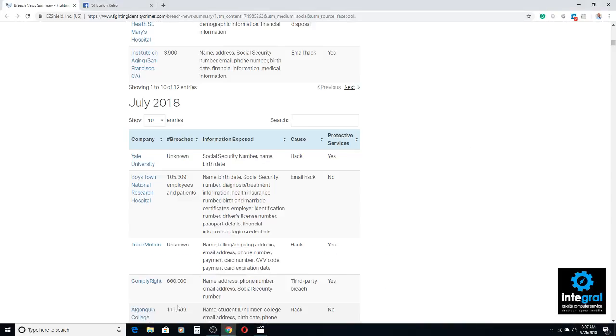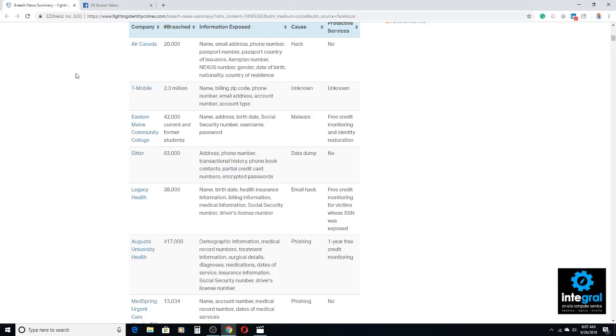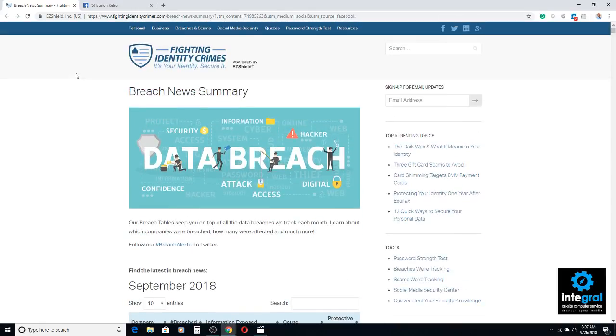And finally, let's go back to our beginning, which is Easy Shield's breach tool that will allow you to see what data breaches have occurred. And you can go back a long ways on that site to find out what sites have been compromised. So keep vigilant as far as all of the data breaches are concerned, because they happen daily, and it doesn't necessarily mean that it's going to make your local news or national news. So you need to take steps and be vigilant and make sure that you're doing the things in order to protect yourself against data breaches.